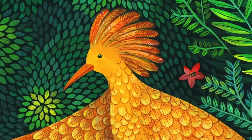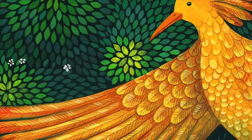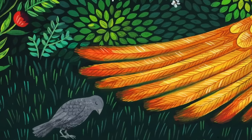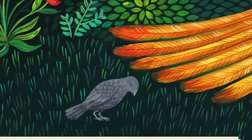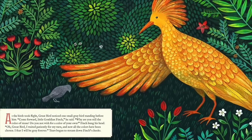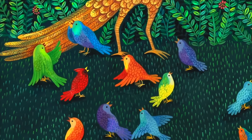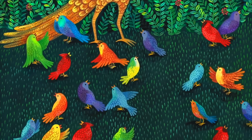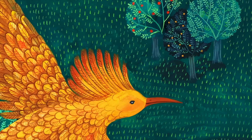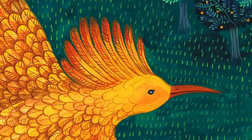Finch hung his head. "Oh, Great Bird, I waited patiently for my turn, and now all the colors have been chosen. I fear I will be gray forever." Tears began to stream down Finch's cheeks. Great Bird paused for a moment, thinking about Finch's words. He gazed at the beautiful birds around him and said, "Little Gouldian Finch sat patiently, awaiting his turn.